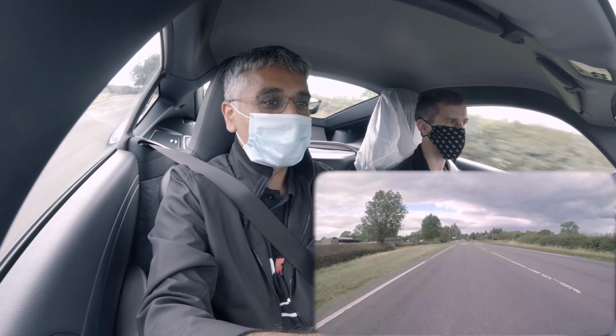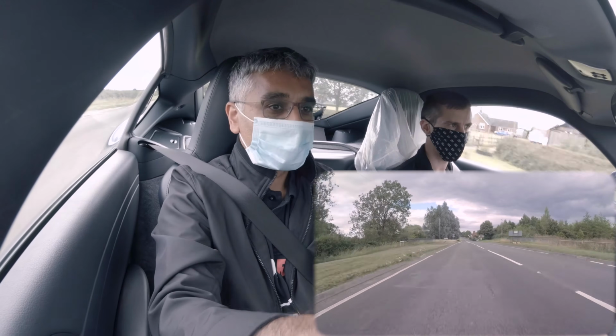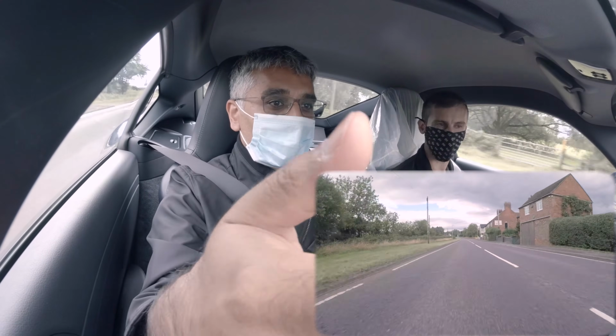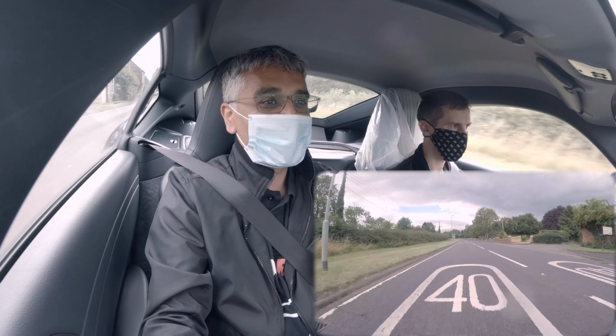Well, fundamentally the car is new, because the bits that are not replaced are still healthy. Some of the bits are new, of course, but the car drives like a new car. I mean, look, I've never been able to do this. Never.